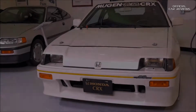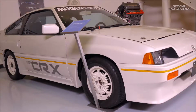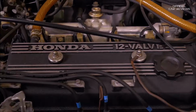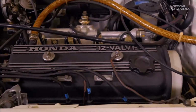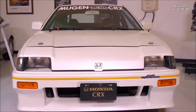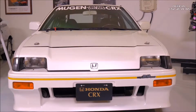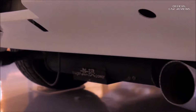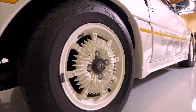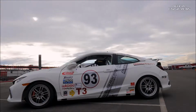This is the original and iconic first generation Mugen CRX prototype, and it's got all the trick goodies on it. It has a fully kitted motor, the interior's gutted, it's got a 9-piece plastic wide body kit that extends the nose, it's got unique dual exhaust tailpipes. And these fan wheels are super rare now and ridiculously expensive.